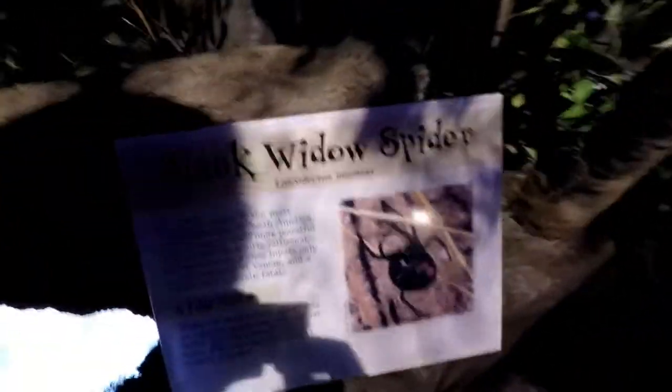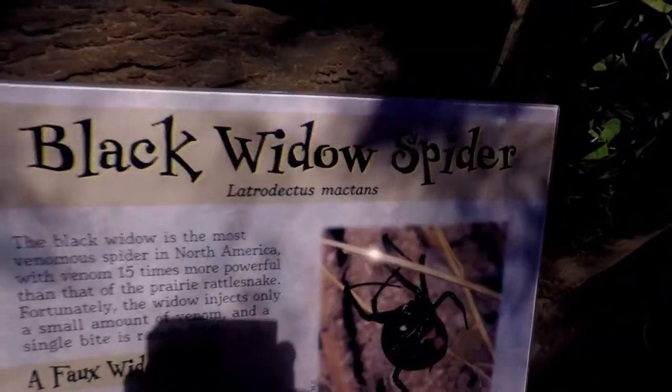This is the Black Widow spider. I have to see. Can you see them? Is there really one in there? No. Look, all the way back there. Oh yeah, in the very back, the upper right hand corner. There he is. It's a she. Yeah, you're right. It's a she. And the upper left-hand corner right there. Wow.